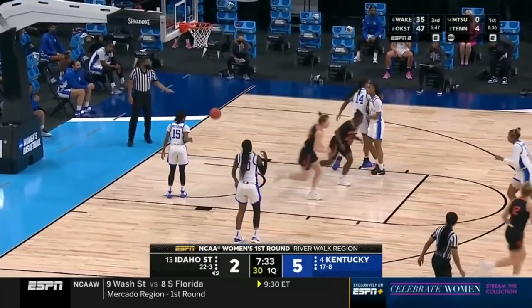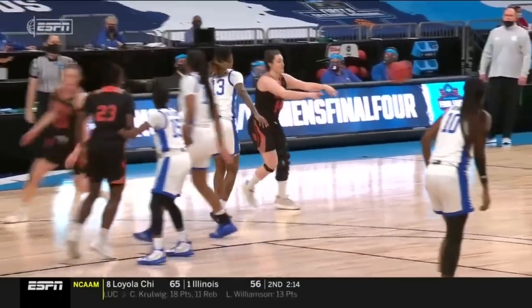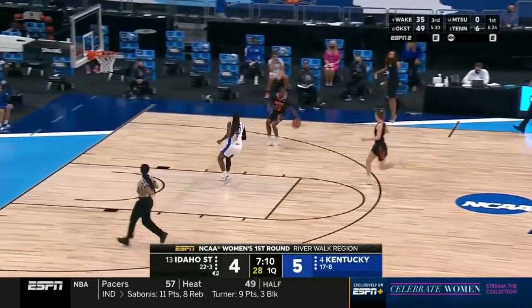Oh, wide open on the block. It's Ellie Smith. She snuck behind that Kentucky defense. Well, you watch. As soon as Smith gets rid of the basketball, she cuts. She moves. Kentucky lost in the quarterfinals of the SEC tournament to Georgia.